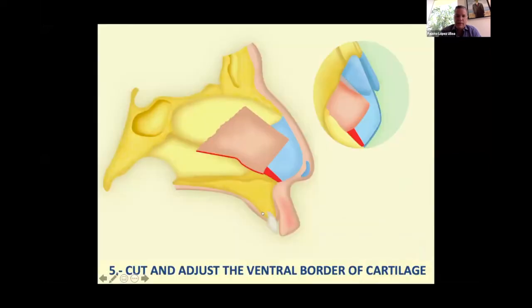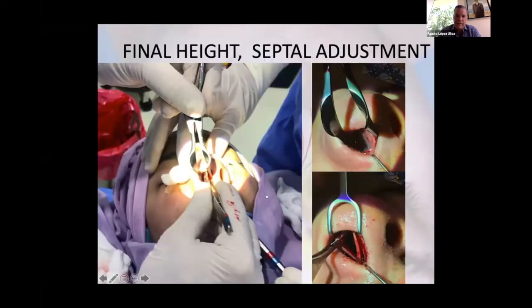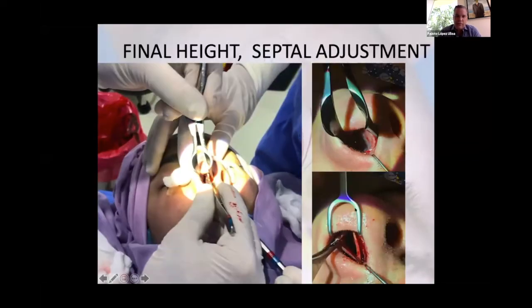So with that, you can adjust the height of the septum, see? So if we change the plane of cross-section to the lower part, you can see a tense septum. You take out whatever you need of the ventral part and it will give you the correct height. Okay, this is how it looks.